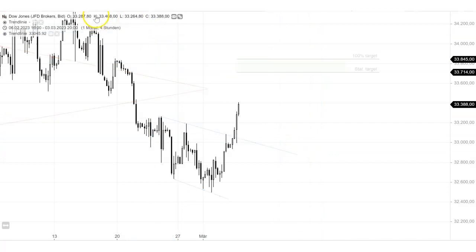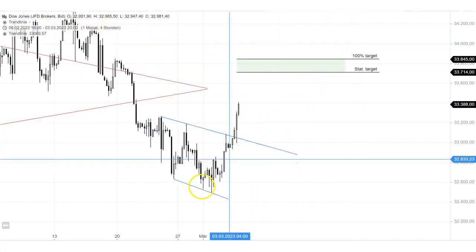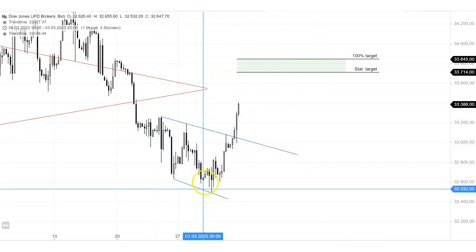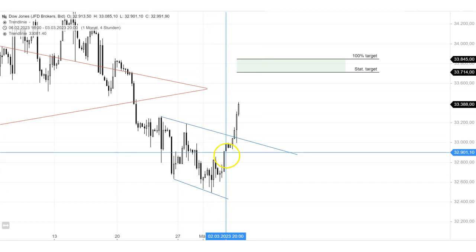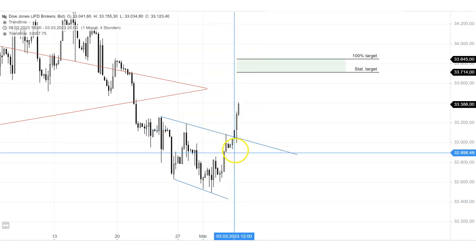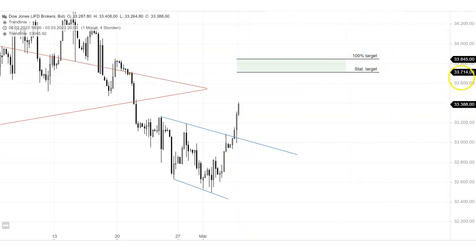And I got another formation here. It's a 4-hour time frame, and we have that really nice descending broadening wedge, which got triggered here. We did a little pullback, and then we fired straight to the upside. The minimum target is at 33,714 and the 100% move will be at 33,845.